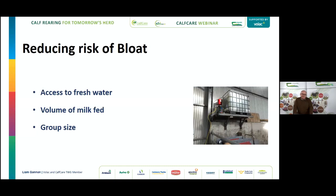Group size, it was said earlier, the ideal group size you're looking at is 12 to 15 calves per pen. But again, with computerized feeders, we're pushing that to make the system economic. We're pushing it to 30 calves per pen in general, 25 to 30. So that in itself can create problems in terms of bloat.